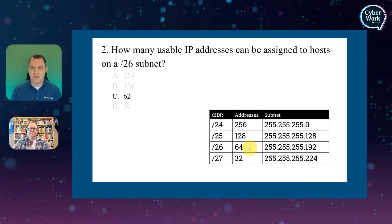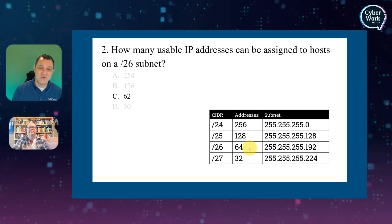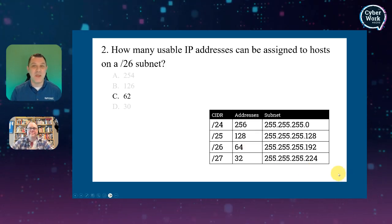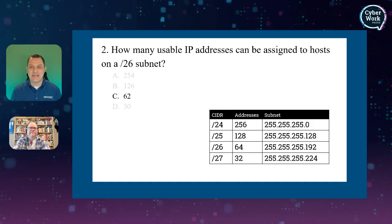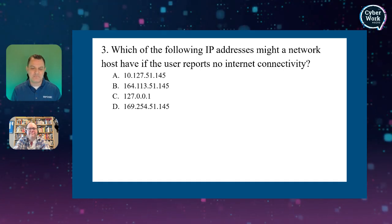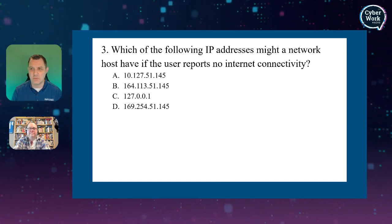Nice. All right. And so I have a third one here, Chris. Yeah, great. Dive into this one here. So we're going to take a trip away from subnetting on this one. Okay. It gets a little tricky, a little confusing on this one because the answers are so similar to one another.